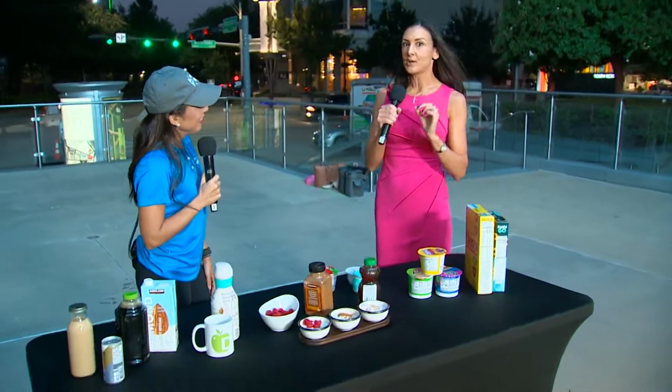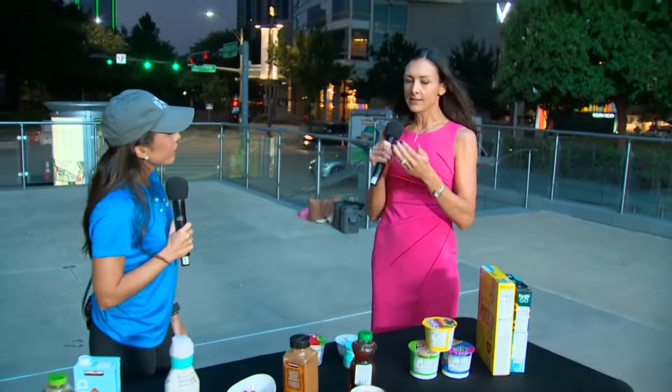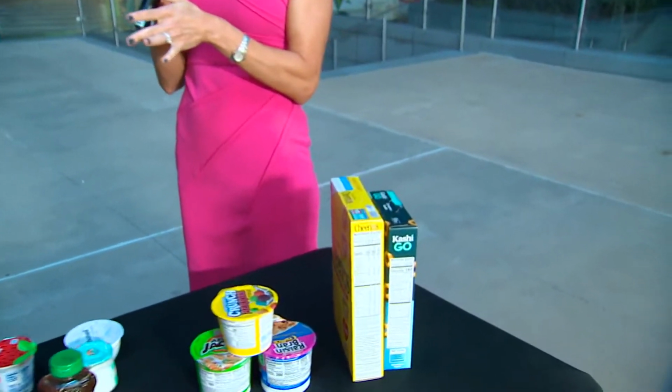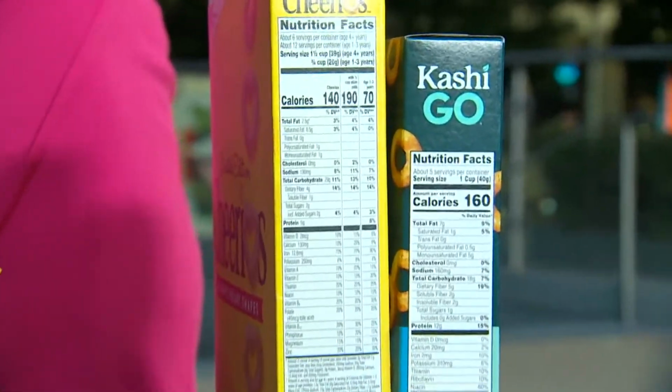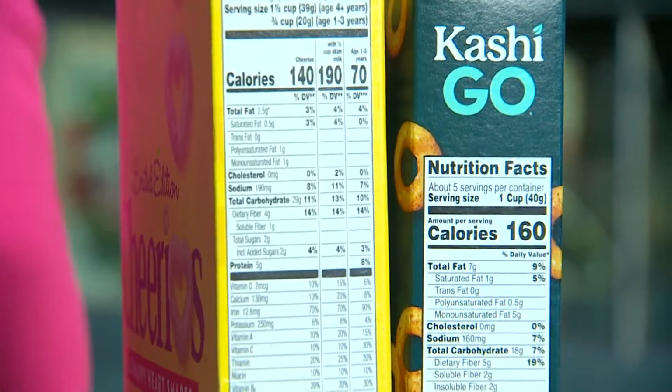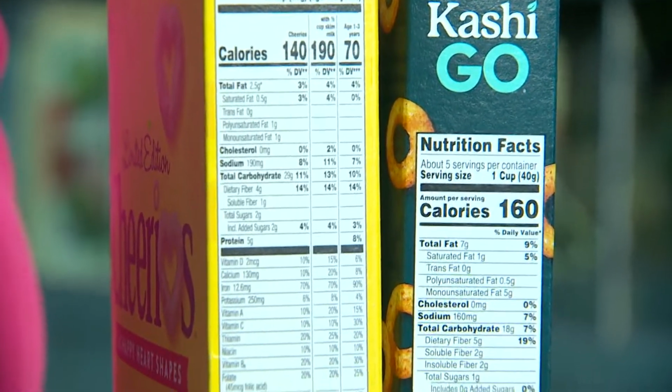So with cereal, I really want you guys to start looking at the food label. What you want to look for, again, added sugar, keep that less than 5 to 10 grams per serving, but the big thing to look for is the fiber content. So you want 3 grams of fiber or more per serving, and what that's going to do, that's going to help decrease carb cravings later in the day and keep you full a little bit longer.